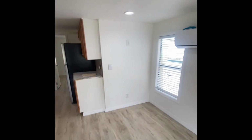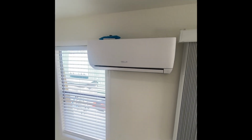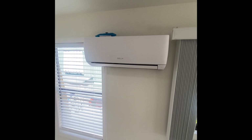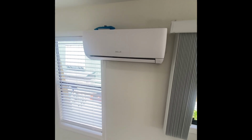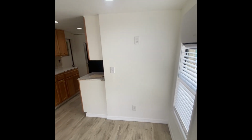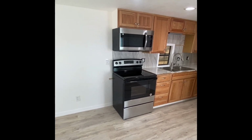We talked about mini splits. There's one. We've got two in the unit. Now, we've talked about mini splits quite a bit on the channel. Mini splits are going to be fantastic. They're going to be as economical as a window unit, but they're going to run very similar to that of central AC. They always have remotes on them. You can turn them on, you can turn them off. It cools the area very, very quickly for a very low cost.